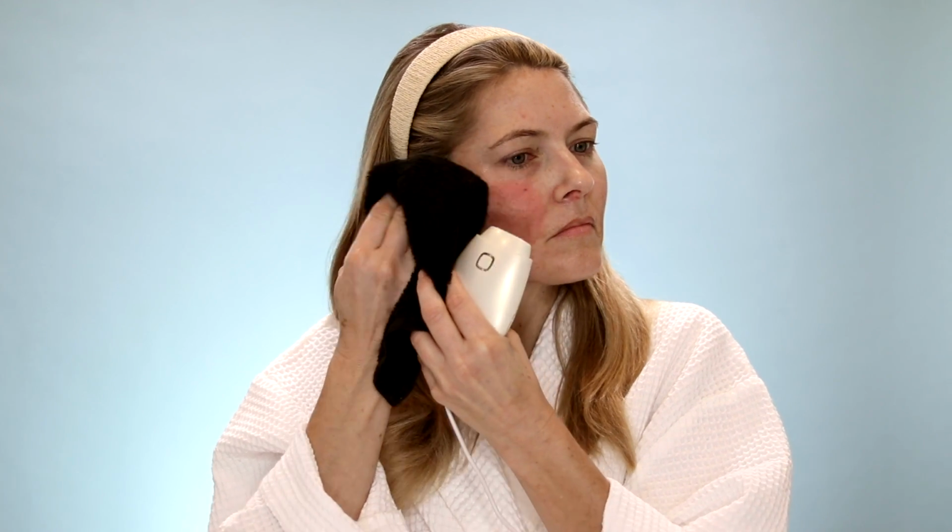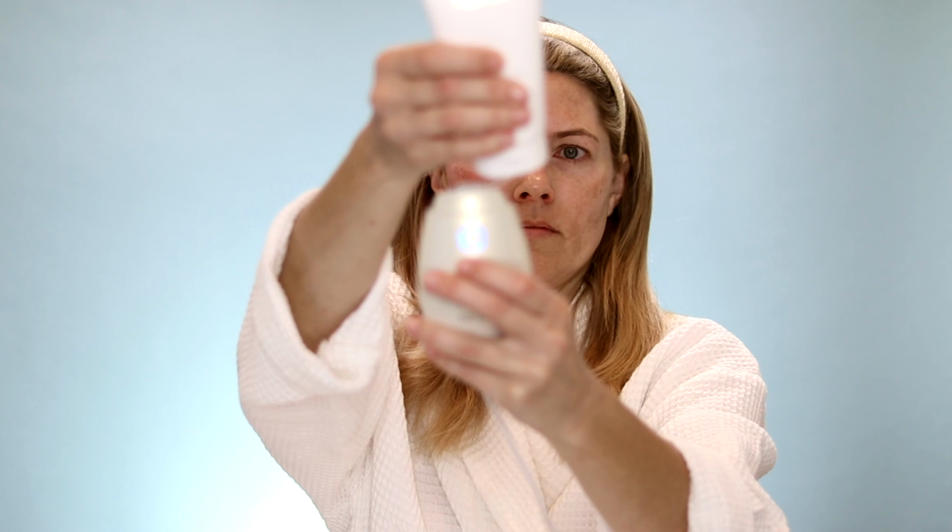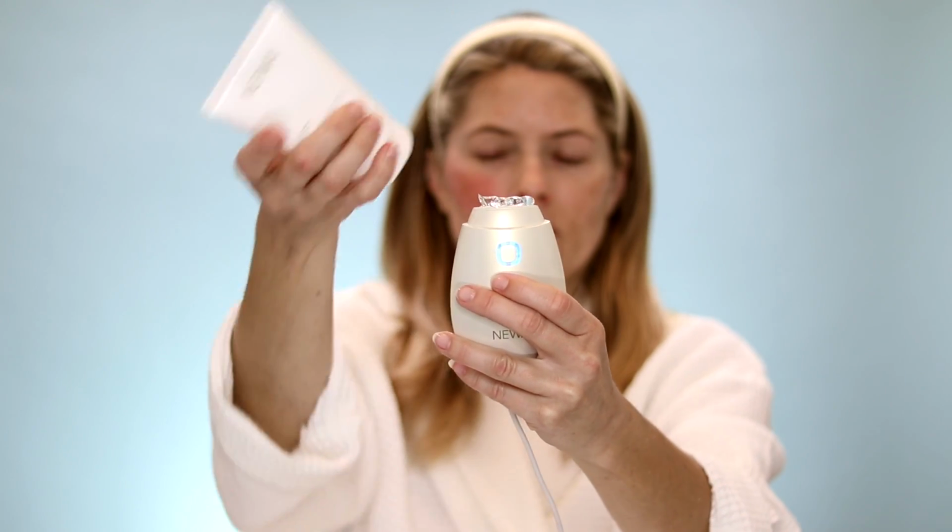Then the device vibrates to let me know the 4 minutes have completed. And you can see my face is quite red on the upper cheek, but the lower cheek is not as red anymore, so it does subside pretty quickly. I wipe off the gel from my face and the device, and I move on to the next section, which is going to be the lower cheek and jowl area on the other side of my face.